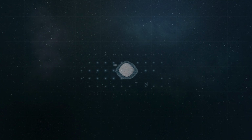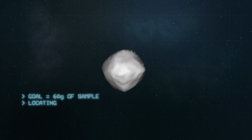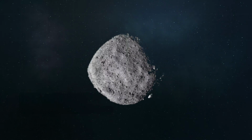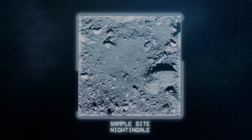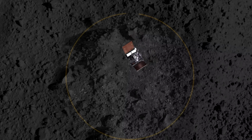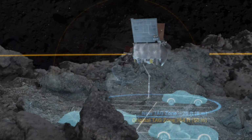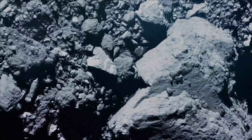Over 200 million miles away from Earth, OSIRIS-REx is preparing for NASA's most ambitious sample return since the Apollo program. After months of detailed analysis of Bennu's terrain, the team selected the Nightingale Crater as the sample site for the mission. OSIRIS-REx will need to carefully dodge rocky hazards as it descends to a space no larger than a few parking spots. The spacecraft has mapped the terrain in high resolution, capturing a stunning catalog of images across Bennu's rough surface.